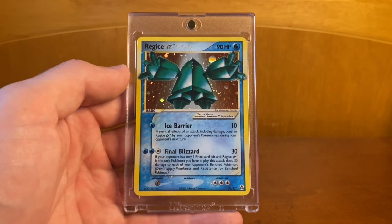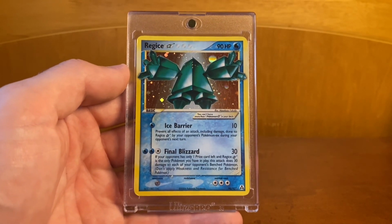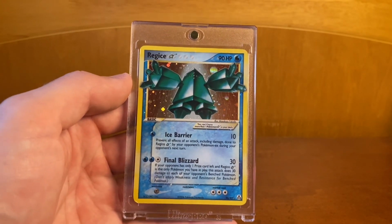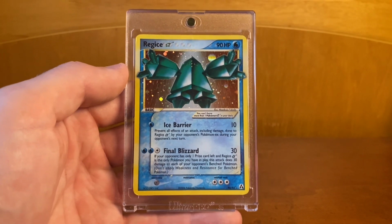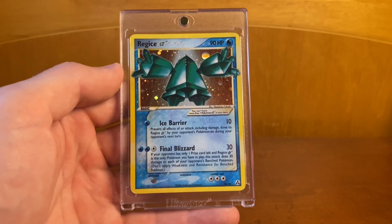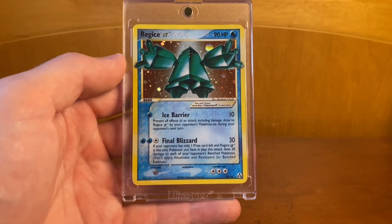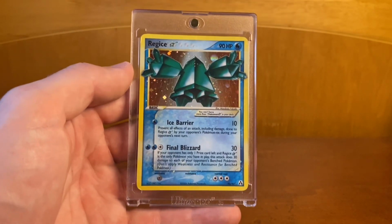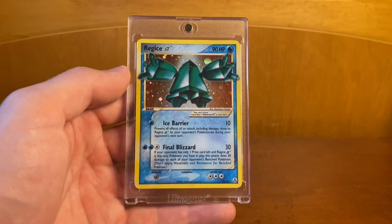I actually bought this card back in 2013 for only $34. Now it has a price of about $320 in this condition raw right here. This card is super awesome, super cool, and genuinely came as a shock to me when I found out that this card was the most valuable Pokemon card in my collection.